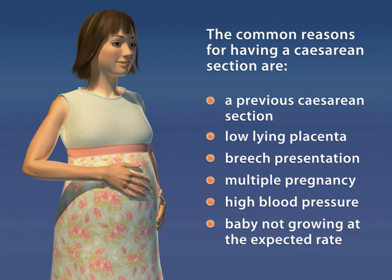There are many other reasons that you and your doctor may decide that a caesarean section is preferable for the delivery of your baby.